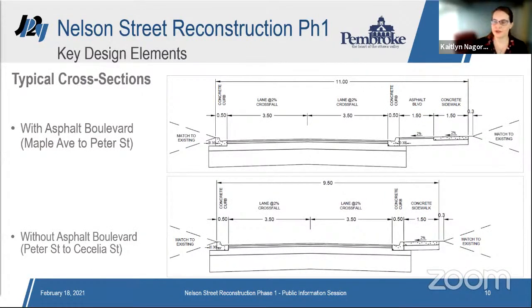Following on to key design elements, these are some typical cross sections of the road that we have included in our design. As you can see, the lane width is 3.5 meters. This is the City of Pembroke standard for this class of road, and this will be the lane width throughout Nelson Street. We have curb and gutters, which will be used to convey the stormwater to the new storm sewer network.